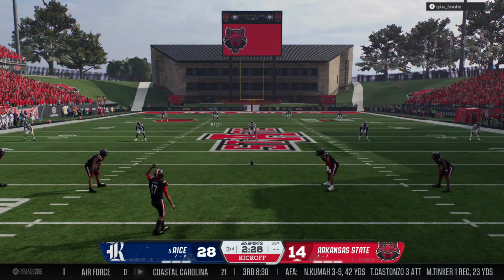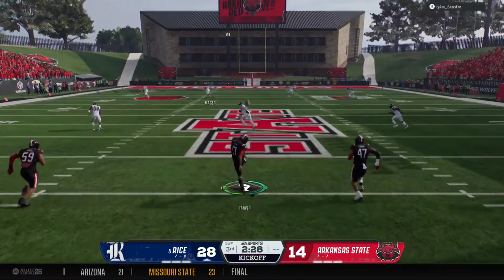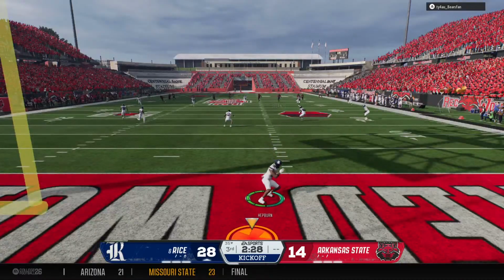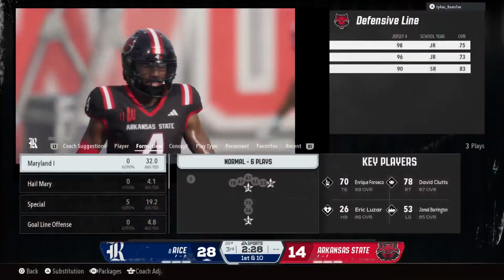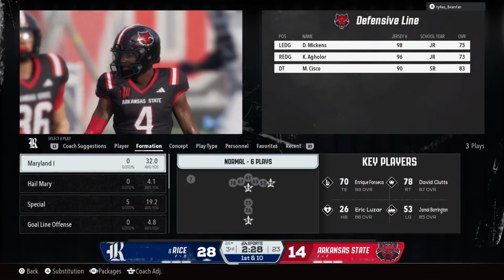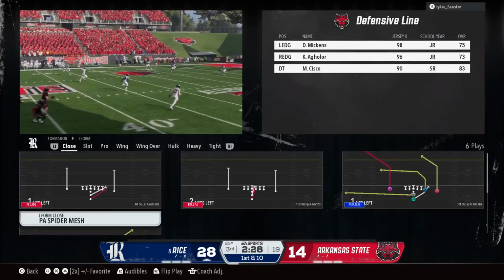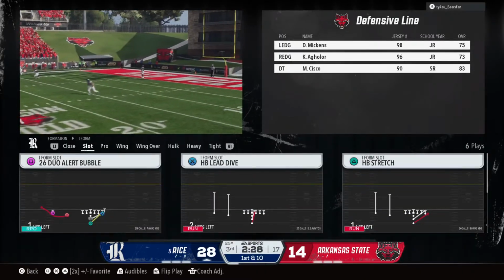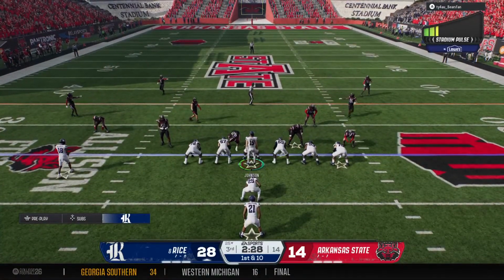They're set to kick it off. Do you think this crowd's going to get loud when their defense comes on the field? That ball skips through the end zone. It's a touchback, and they'll take over at the 25-yard line. Rice takes over the Owls, ready to get that offense cooking again.